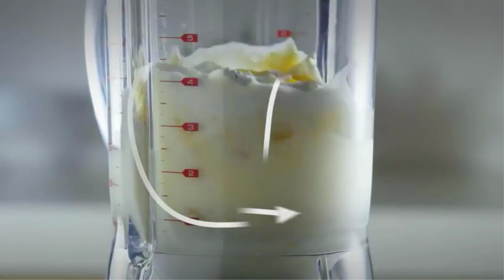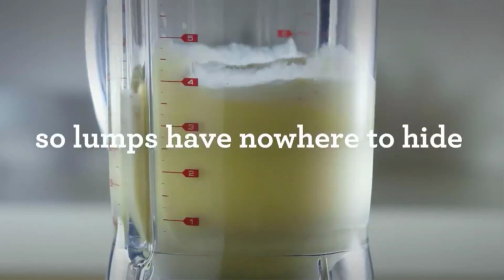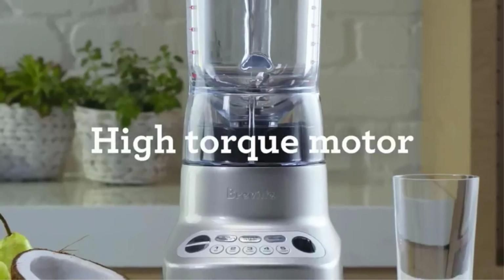The cold blending technology helps preserve nutrients, making it a great choice for health-conscious users. The blender's two-way action creates a vortex that pulls ingredients down, ensuring even blending and reducing the need for stirring.